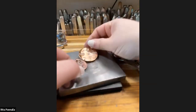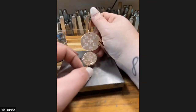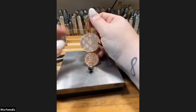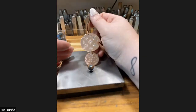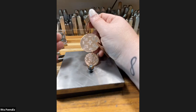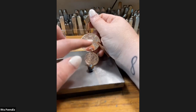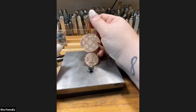CB, I don't like to clear coat for the simple fact that I like it when it gets a little discolored. You could always polish your disc back up. Once you put a clear coat on it, if that clear coat does crack, you'd have to sand down your entire piece, or, you know, maybe not be able to wear it anymore. Once clear coat cracks, it's very hard to get it to polish back up.